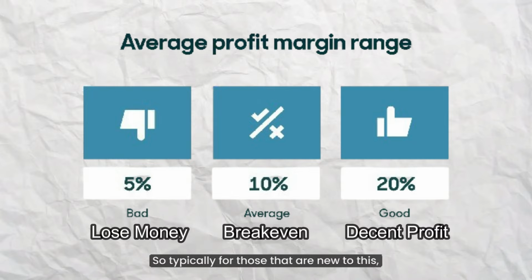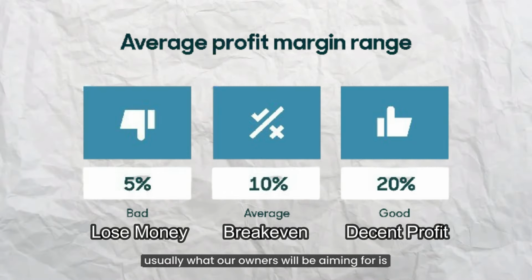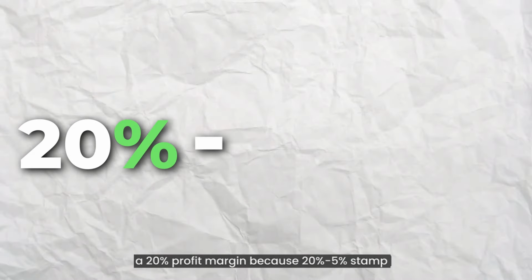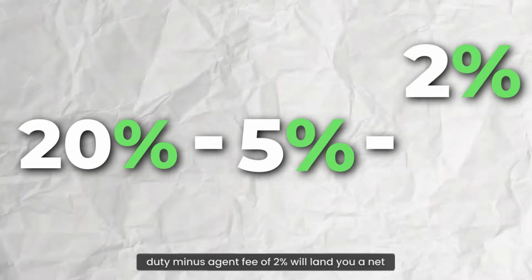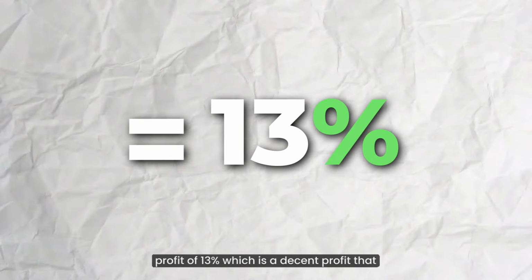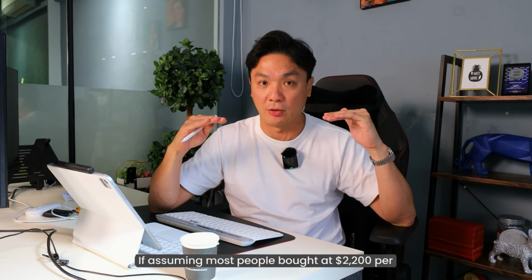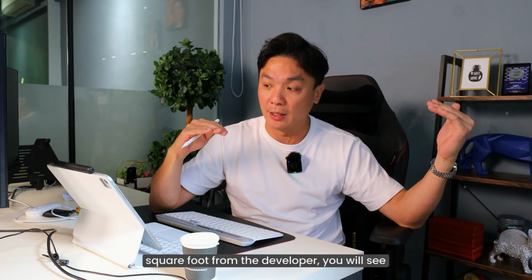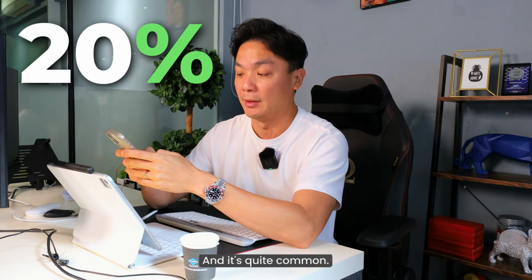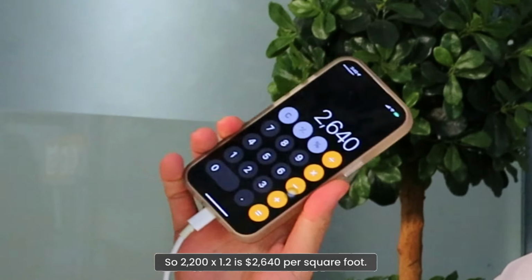So typically for those that are new to this, usually what our owners will be aiming for is a 20% profit margin, because 20% minus 5% stamp duty minus agent fee of 2% will land you at a net profit of 13%, which is a decent profit that most people will be looking at. During the TOP, if assuming most people bought at $2,200 per square foot from the developer, you will see everyone trying to sell at a 20% profit, and it's quite common. So 2200 times 1.2 is $2,640 per square foot.